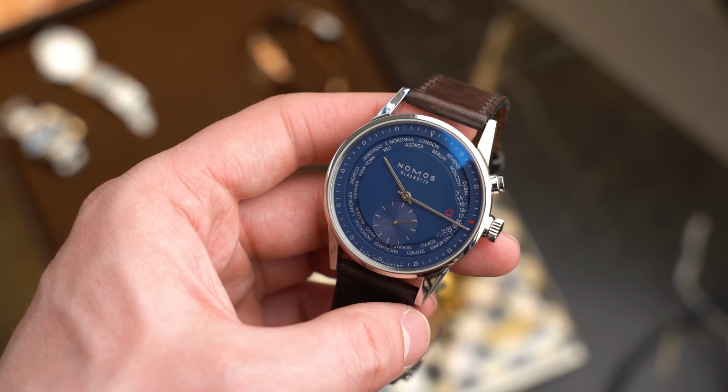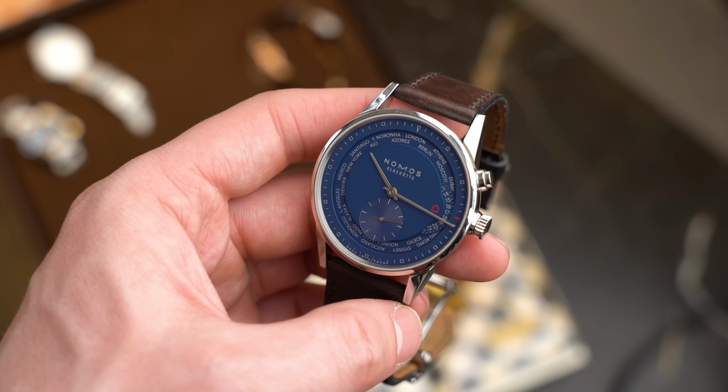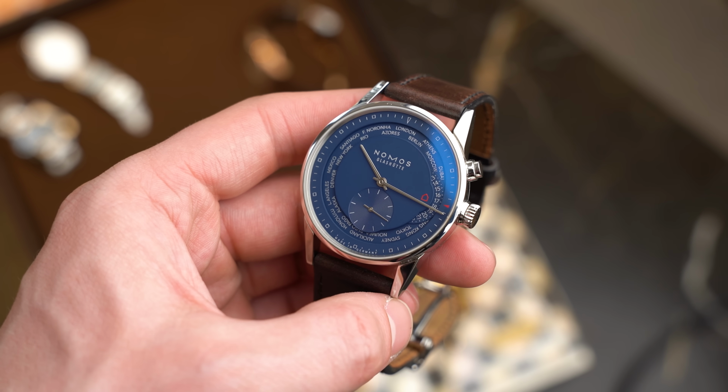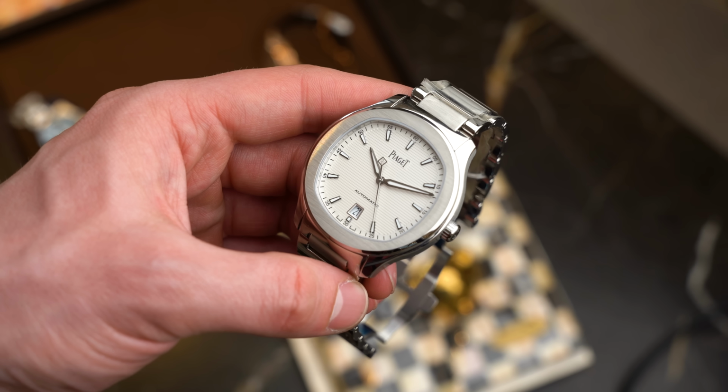When you look at movements, it's not as easy to admire them from a technical perspective as it is from a finishing perspective. We can just look at a beautiful, well-finished oscillating weight and say, wow. But if you're looking from a technical lens, you really have to read more and take a more educated approach. And when you do, there are brands like Nomos here and like Piaget with this very thin caliber that impress you.